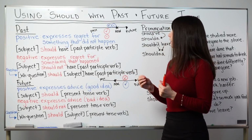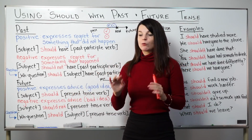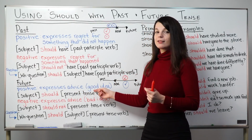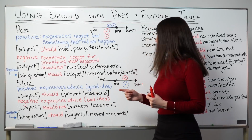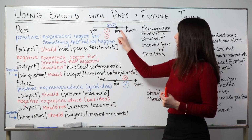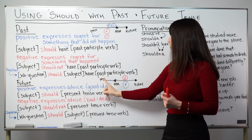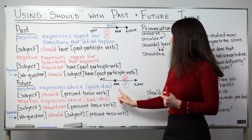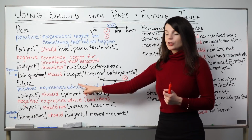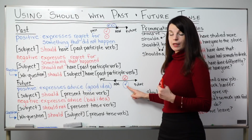When we make a positive statement with should, we're expressing advice actually. So we don't have that regret feeling here. We're expressing advice and the speaker thinks this advice is a good idea. So again, to visualize it, here we're looking at a different point in time. With the past, we were talking about something that finished or something that did not happen. Here, we're talking about an action in the future. So here is my conversation now. When we make a positive statement with should, we're talking about something the speaker thinks is a good idea in the future, an upcoming thing.